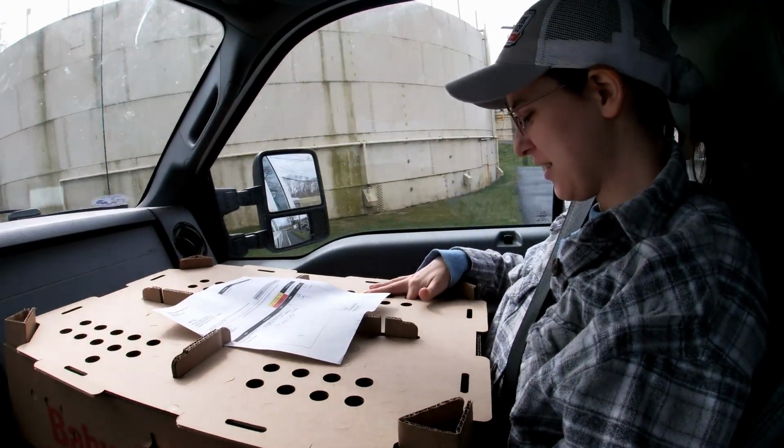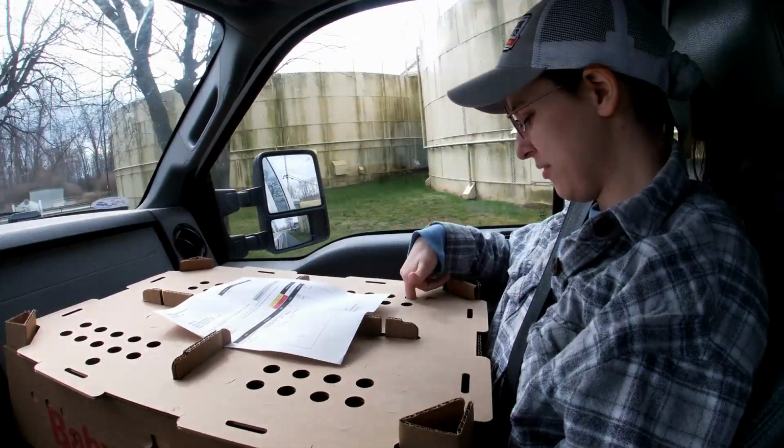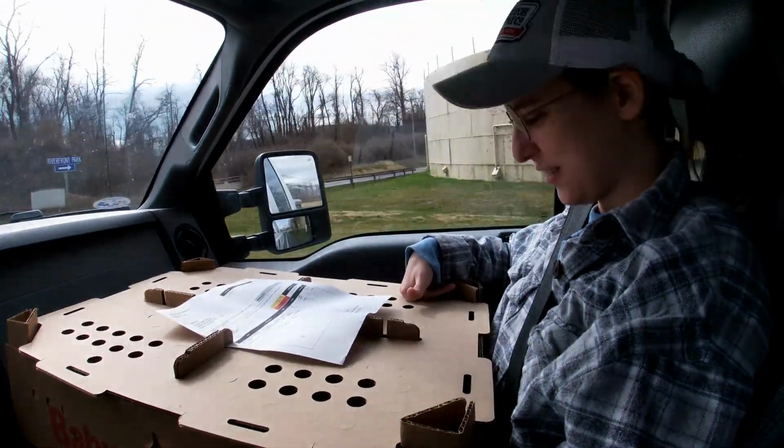Alright, so we're headed back to the farm with our Cornish crosses to put them in the brooder.